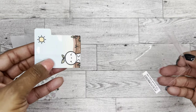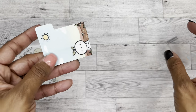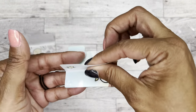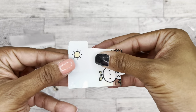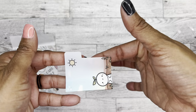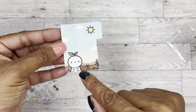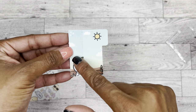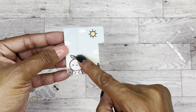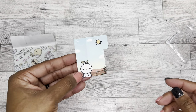These are, what did it say? Self-growth sticky notes. Oh my gosh, those are so cute. I thought they were see-through, but, oh, well, yeah, they are see-through. Anyway, they are really cute. And I love how it looks like a little plant, but to me, it reminds me more of a headband. Very cute. I love that.